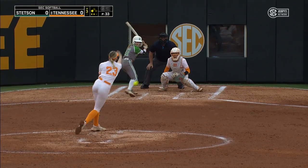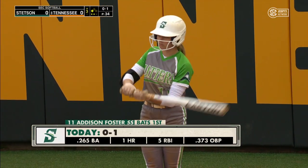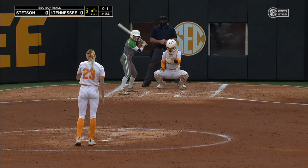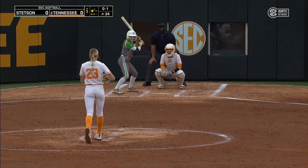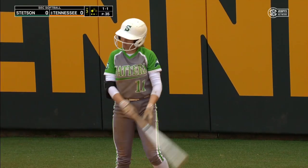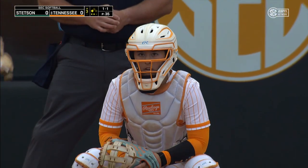As Foster goes after the first pitch and fouls it off. Foster swinging away here. Last at bat, chopped one to shortstop. Let's see what she does on this pitch. Ball and strike. Foster in as an everyday shortstop, as a true freshman coming out of Lockport High School in Lockport, Illinois.